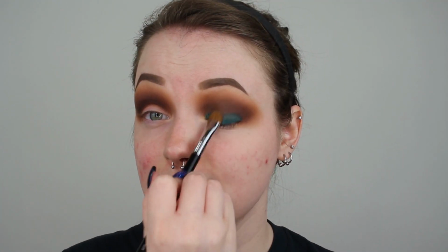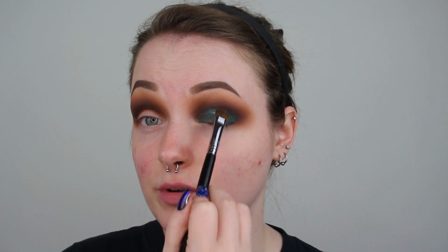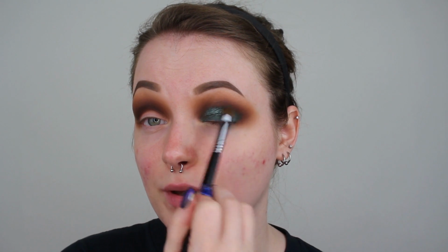And then before that sets, I'm just going to start blending that out with a flat shader brush. And then before that sets, the next shade that I'm going to go into is called Color. And with my brush dampened, I'm just going to start applying that right on top of that eyeliner. I'm really pressing it in as well.